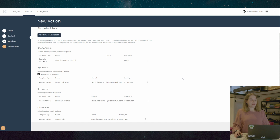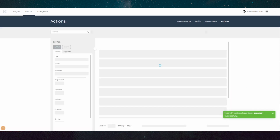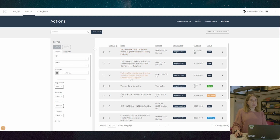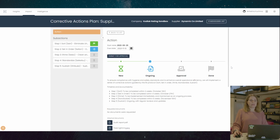Let's finish this action and click Send button. You will see this action also in the list. So now, after all these minutes of the demo, we see 3 actions created. And let's go and see how action looks when it is created and supplier or user opens it. Let's open some other action, for example, corrective action plan. One more use case why you would like to use new actions.